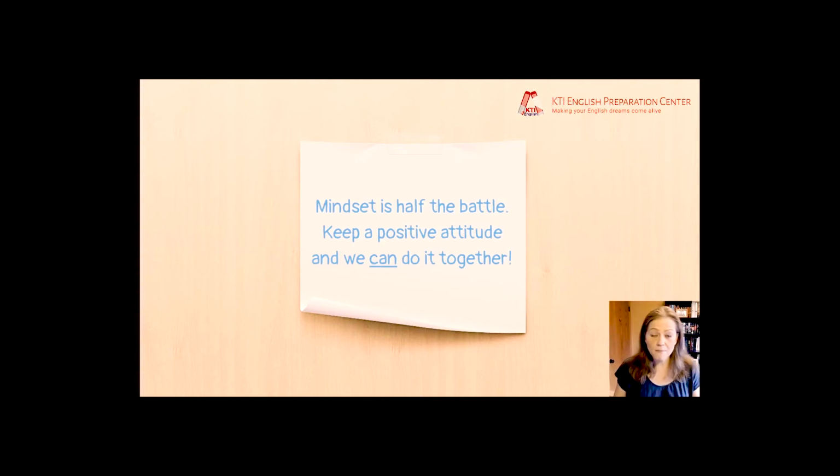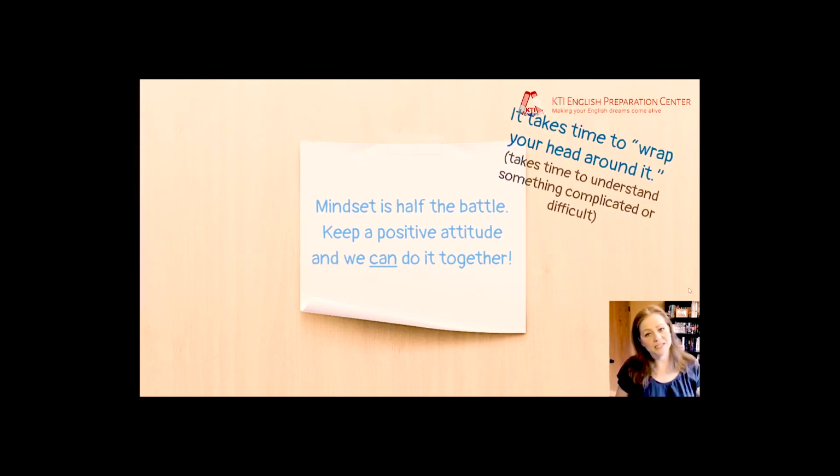We've talked before, mindset is half the battle. If we think we can do it, if we keep positive, then we can do this together. So sometimes it takes time to wrap your head around it. Another idiom, a new idiom for today. It takes time to understand something complicated or difficult. So wrap your head around this and we'll get to it.